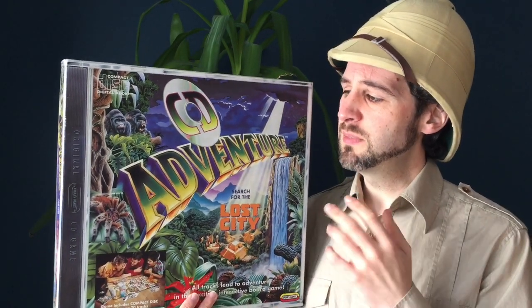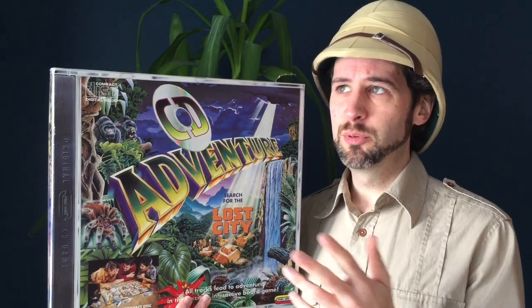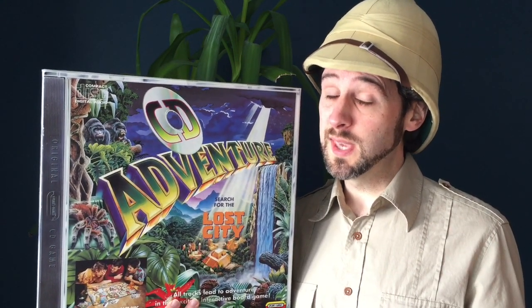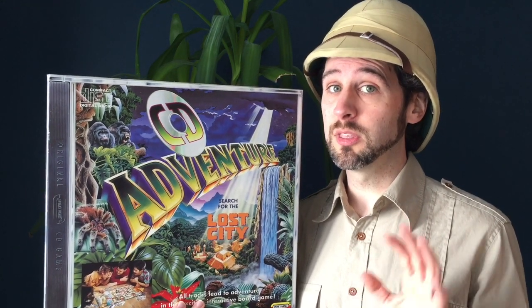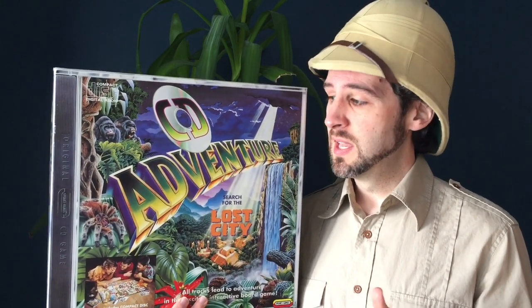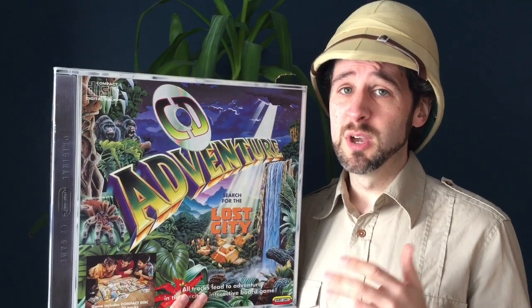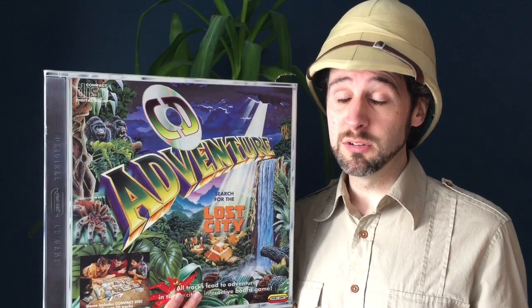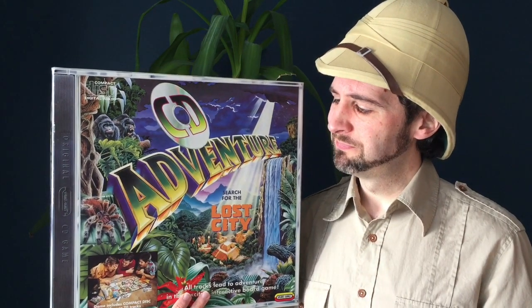Now, this is a game that you can get pretty much all over eBay in the UK anyway. There are lots and lots of copies of this, and it is really rather cheap, normally around about the £10 mark or under. Is it worth picking up?